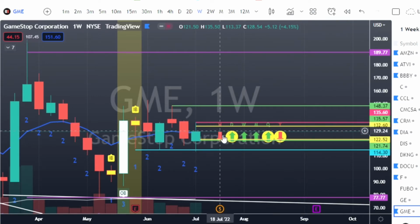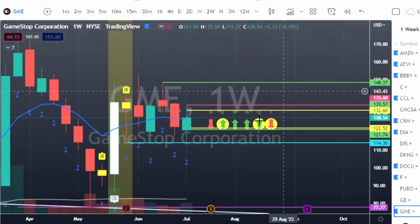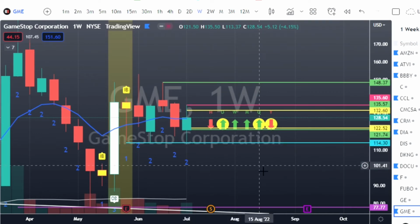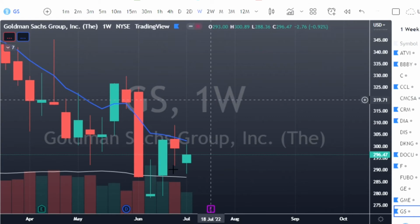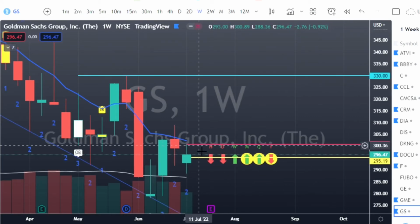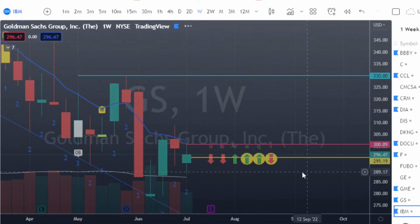And again, we have this inside bar, these 2 yellow lines on the daily. So we'll look to trigger that as well. Looks like we've already triggered to the downside on the monthly. So we'll see how this one plays out into next week. Goldman Sachs, GS, has a 2 down that finished green. So we're going to look for this to reverse back to the upside with calls at $300.89.